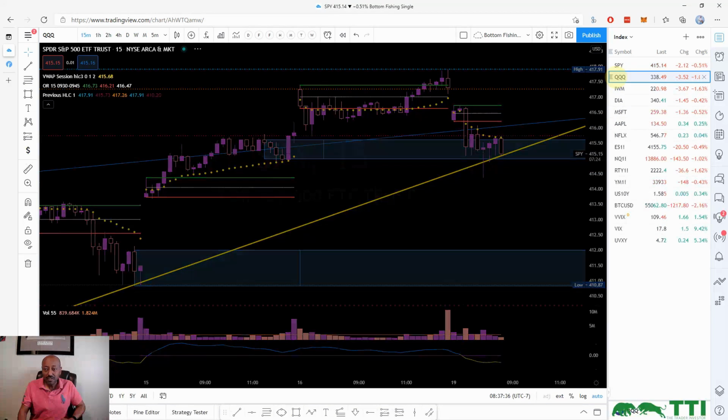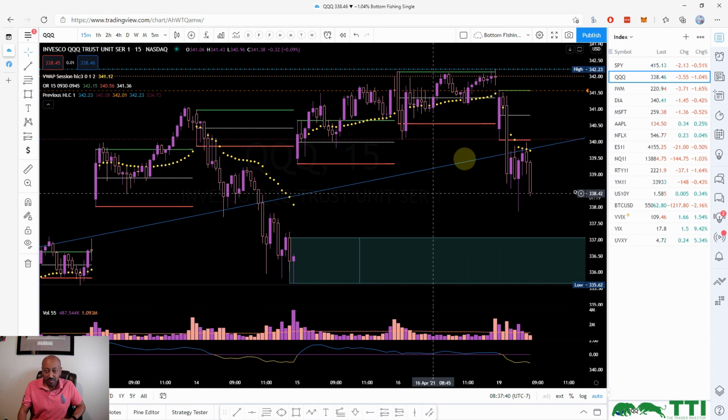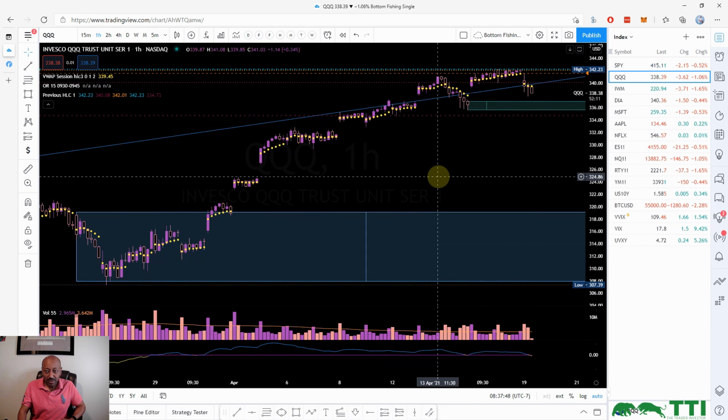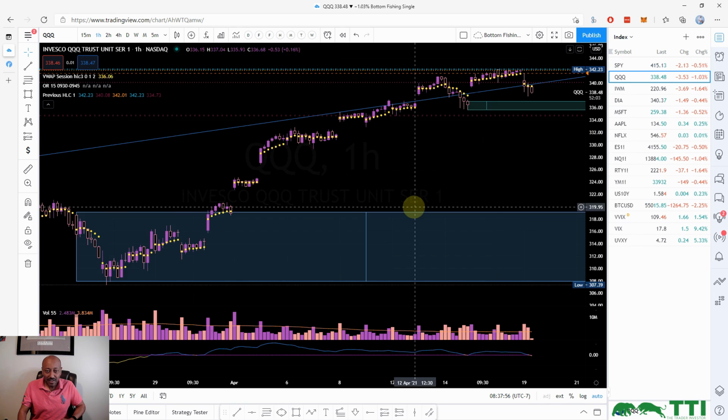And if we look at the Qs, similar thing. We are showing some weakness. We are at an area of value. I'll go to the hourly here. We are at an area of value, and we are coming close to an hourly order block. I want to see how we compromise that space.